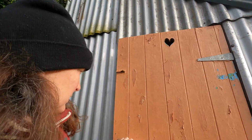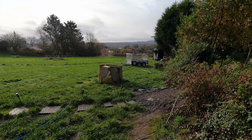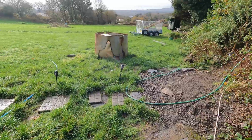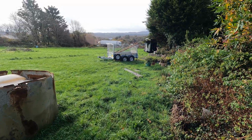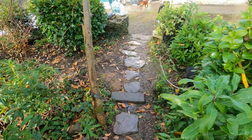Yeah, we've still a few bits to do here. These two trailers need to be moved now that we have the yard kind of clear. The horrible IBC that Rob thought he was going to be able to use needs to move, but we need to get these two trailers down into the yard because they are nasty.